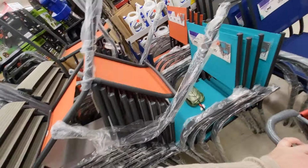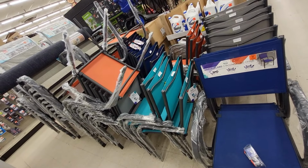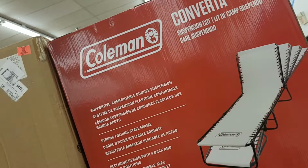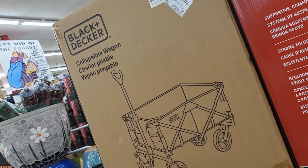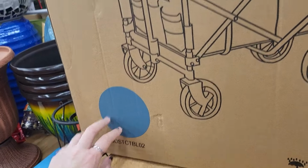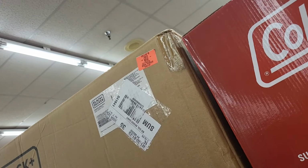There's a whole bunch of different colored ones, and they're $19.99 each. $49.99 for this Coleman piece right here. And then they have the black collapsible. Ooh, that's only $39.99. And it's blue. That's actually a really good price for that. They're, yep, normally, I was about to say $70 or $80.